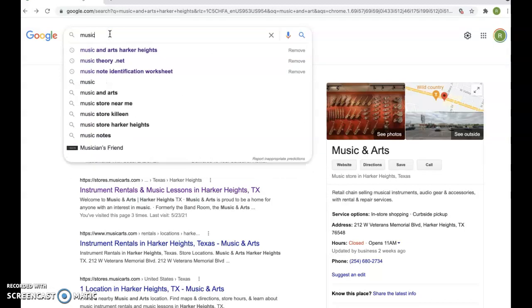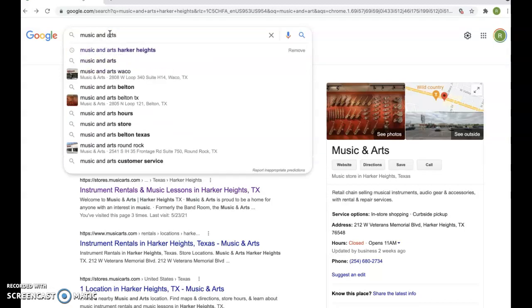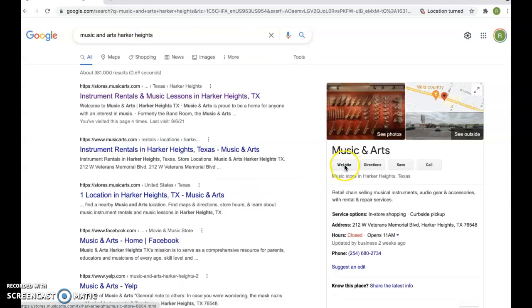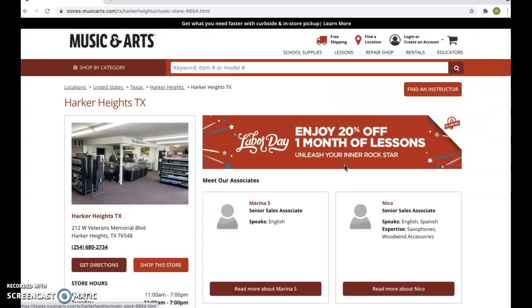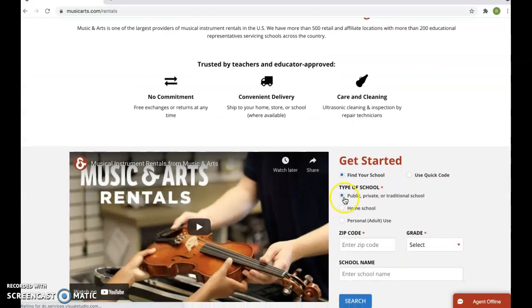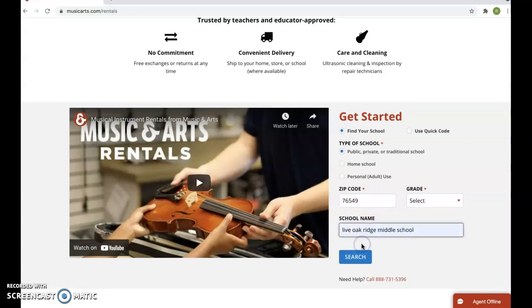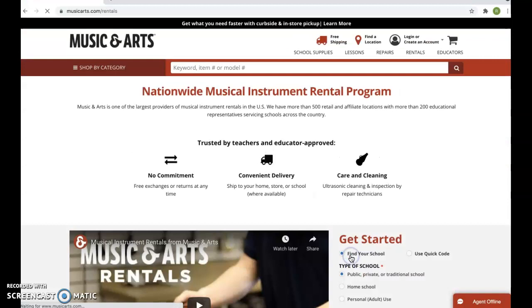So you just Google Music and Arts. The one in Harker Heights will pop up. You go and click on the website. In the top right corner, we're going to go to rentals. And we've got to find our school. The zip code is 76549, seven six five four nine. That's for Live Oak Ridge Middle School. You can put your students in sixth grade, some are seventh, some are eighth. Search.